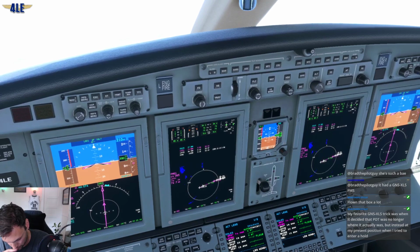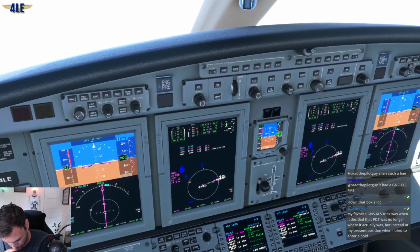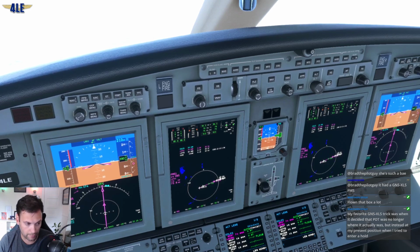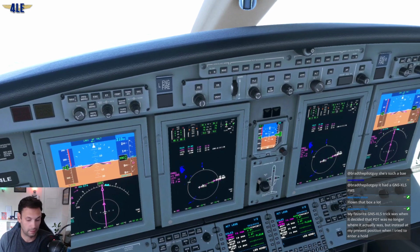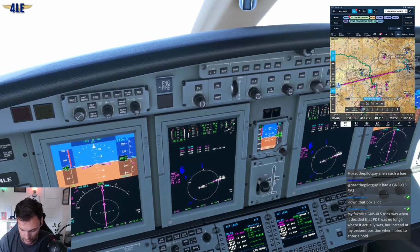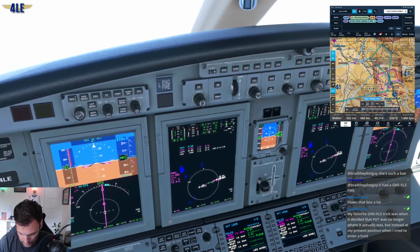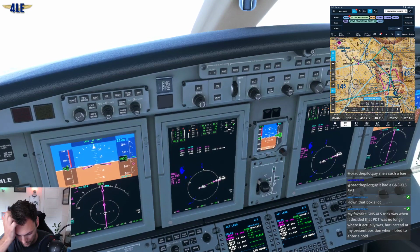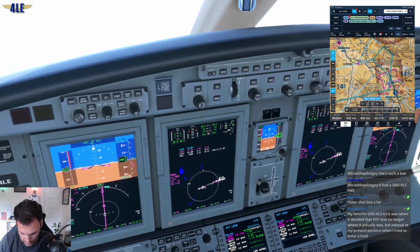Center, good afternoon, TM9, Charlie Golf Mike, Whiskey. Oh, this is a cool arrival, kind of like looping, or approach looping over. Sorry, I was in ForeFlight. CGMWT, Seattle Center. That's pretty cool. VFR for now, squawk 3423. Squawk 3423.